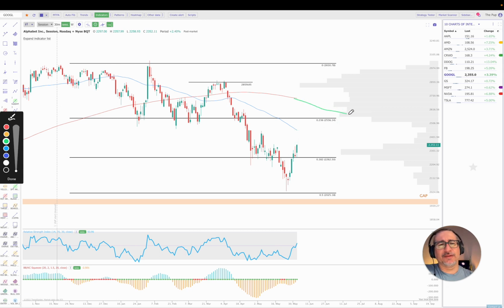Depending on when this happens, if this 200 still declines, then you might have some confluence to 2556 with the 50 and the 236 retracement right there. So just keep a close eye on those levels for Google.